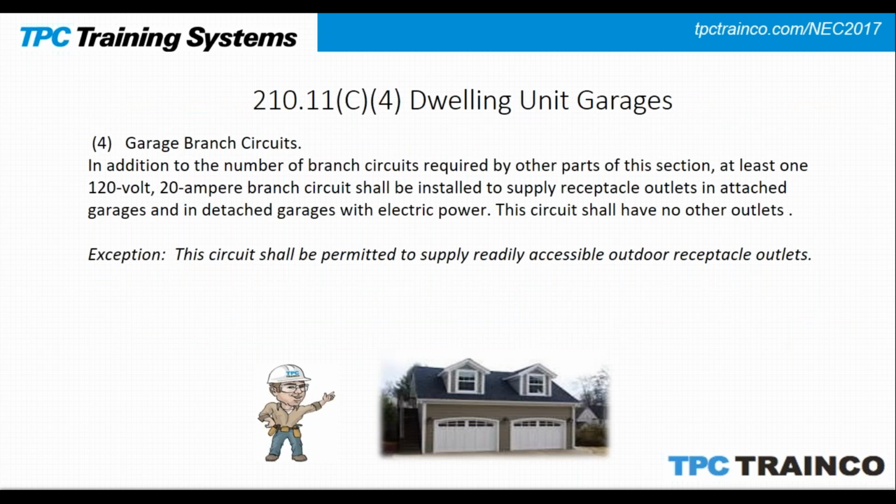Dwelling unit garages, a little bit of change here. The garage always had to be supplied by at least one 120 volt, 20 ampere branch circuit, and it had always told us that this circuit could have no other outlets. Now it's giving us an exception that if we have some outdoor receptacles and they are readily accessible, this circuit can supply those outdoor receptacles. So if you have some receptacles on the side of your garage, you could come off that circuit that's right inside your garage and no issues whatsoever.